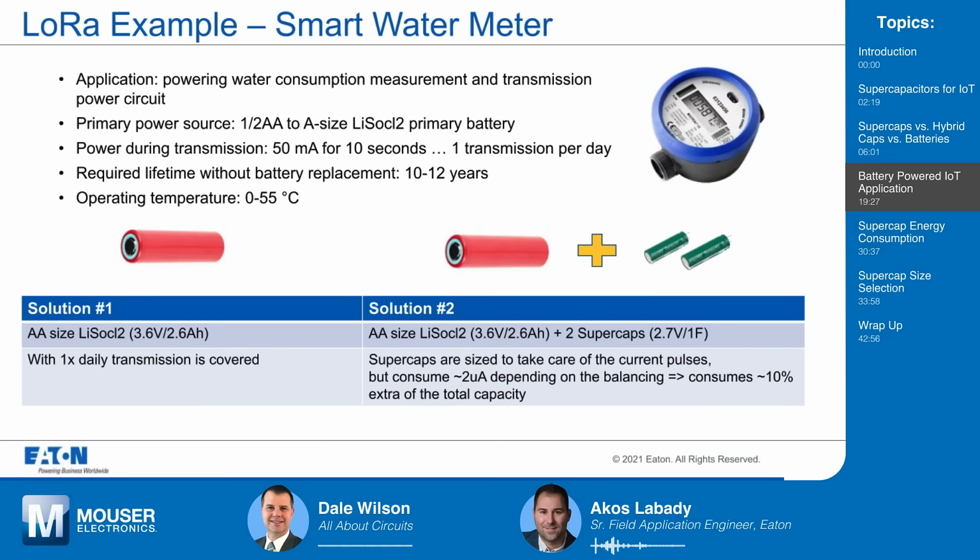Here's an example which I brought to you. This is, I would call, a smart water meter example, which was the very first one where we started to work on a project and started to deliver supercaps along with the battery to support the battery power back in 2002. So that's a really long time ago. That was probably the very first kind of IoT device. The definition IoT came a bit later, but actually these kind of devices were already used.